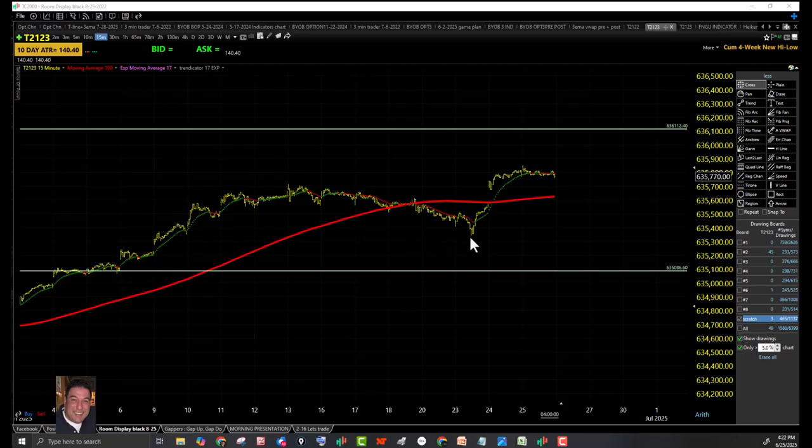Look at price making a higher low, here's a high, and making higher highs. That's an uptrend. That's another bullish clue, telling you, you kind of want to find those 10-minute uptrends.